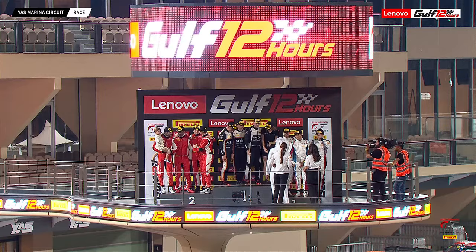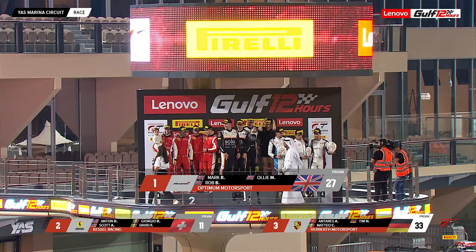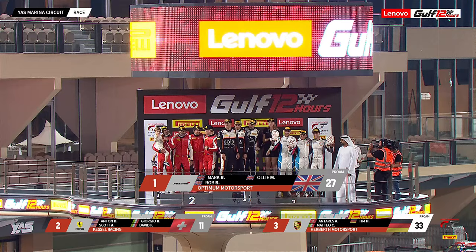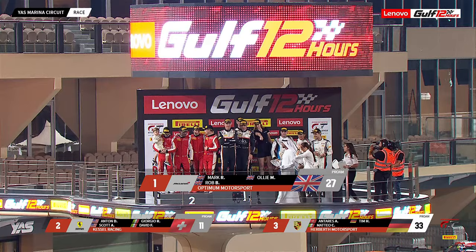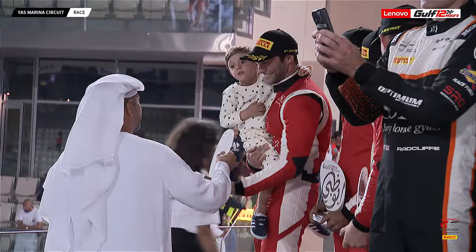At the far end of the podium, and then on the second step of the podium, representing Kessel, the drivers of car number 11, Anton Diaz Pereira, Giorgio Roda, Scott Andrews and David Fuminelli received their trophies on the second step of the Pro-AM Winners Podium. With a little one on the podium as well.